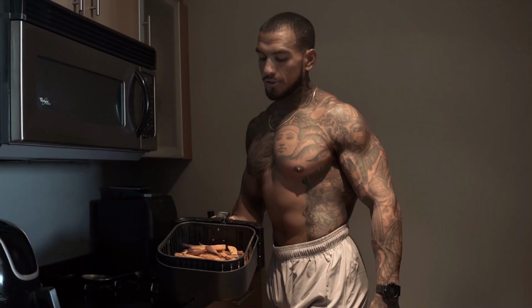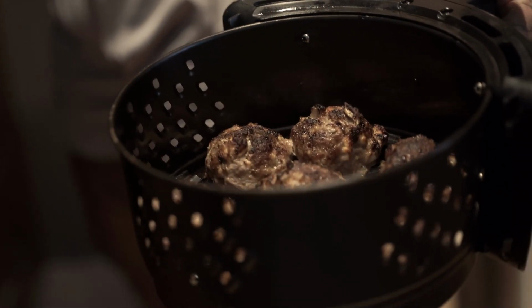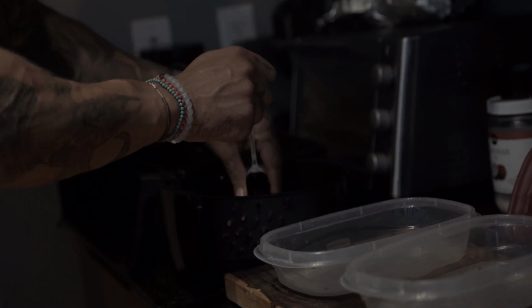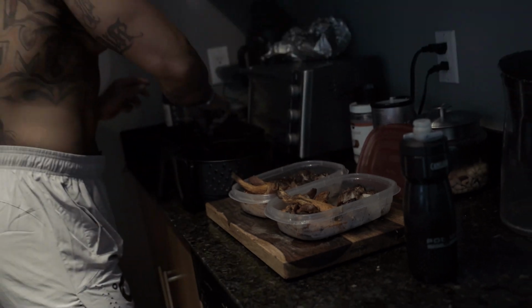Alright guys, so our sweet potato fries are ready to go. Our turkey meatballs are ready to go. That's what you call a successful meal prep. First things first, we're gonna grab our turkey meatballs.